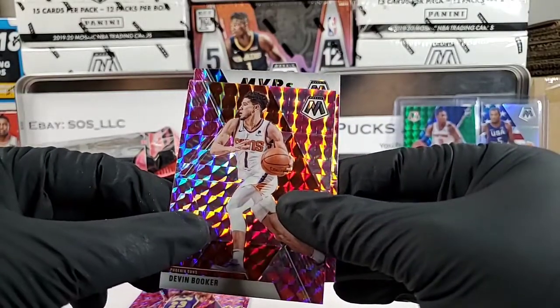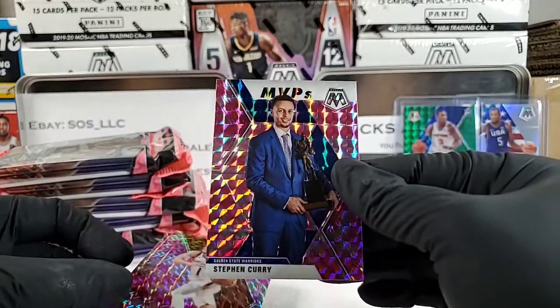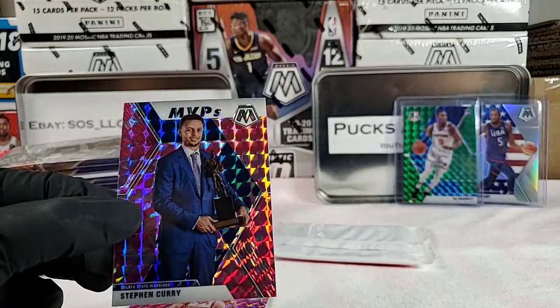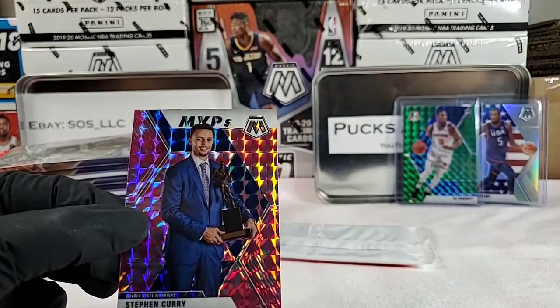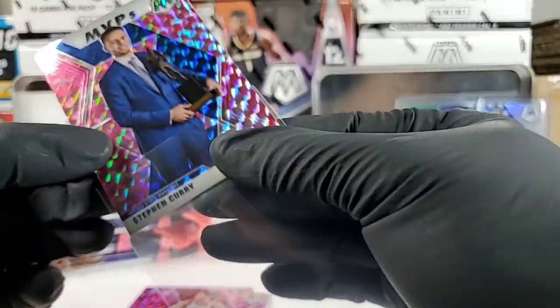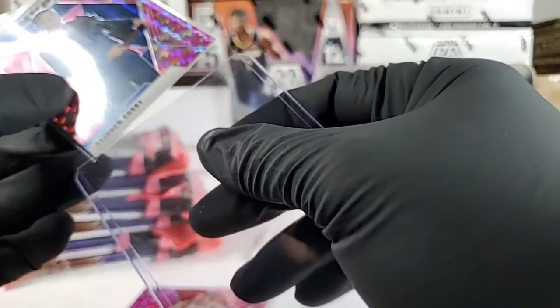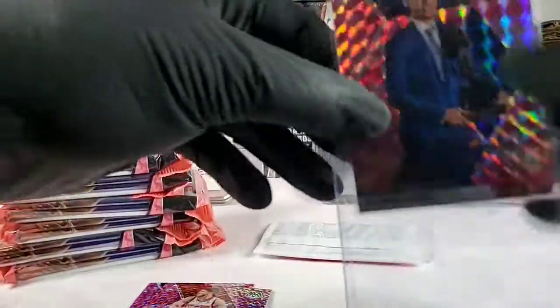And we have an MVP in the back. It is Steph Curry, baby. There we go. So three nice cards in a row. Very good hits. Golden State. Lake Show Lakers and the Phoenix Suns.